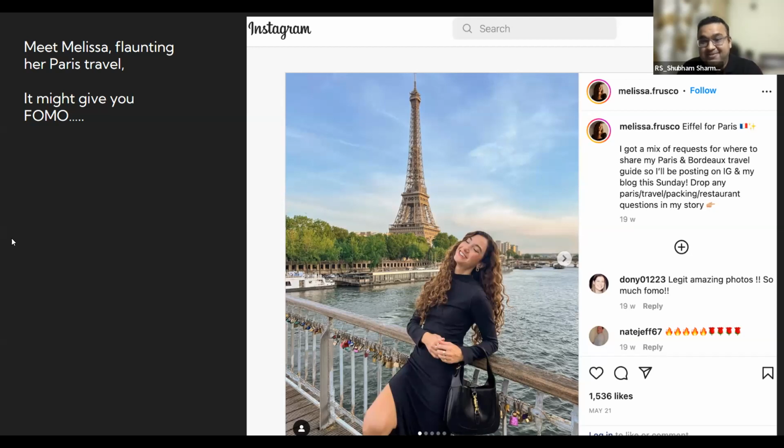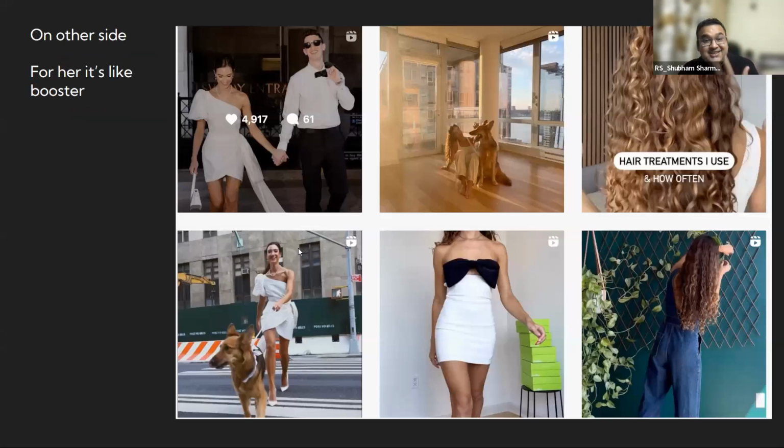And on the other side, from Melissa's side, all these likes, shares, and comments are like a booster dose for her. Maybe because of these extra likes and extra hearts, she invests in her hair treatment or something, elaborating every sort of flavor for her life, just because of these social attributes, which impact her life, and even impact the onlooker or the viewer.